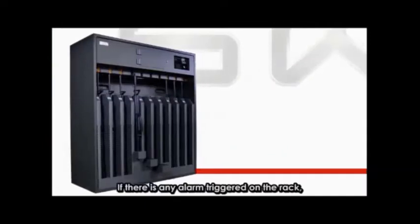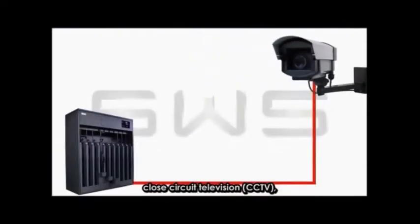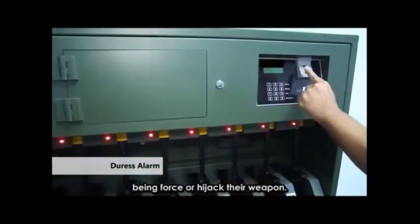If there is any alarm triggered on the rack, this SWS can activate other security systems such as closed circuit television, CCTV, alarm systems or alarm spray for extra security. Other features include Duress Alarm to protect users from being forced or having their weapons hijacked.